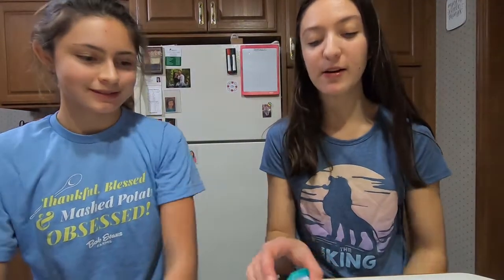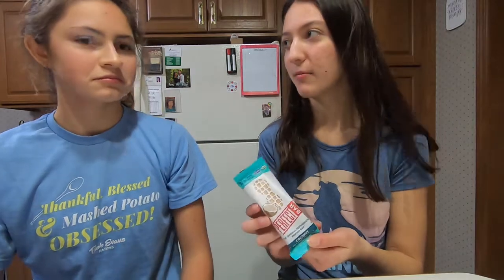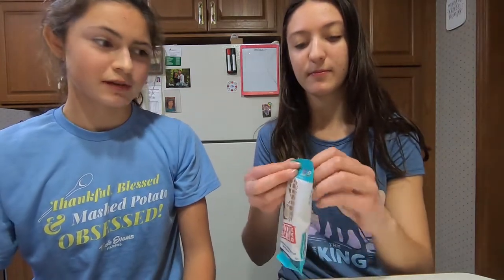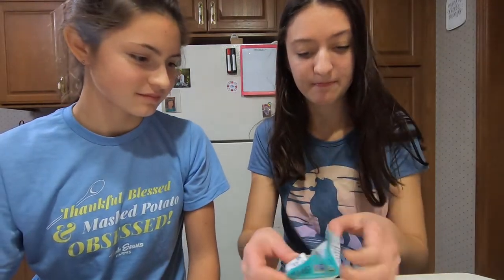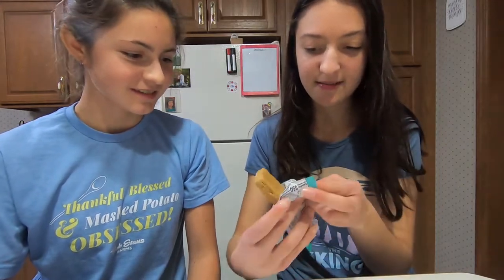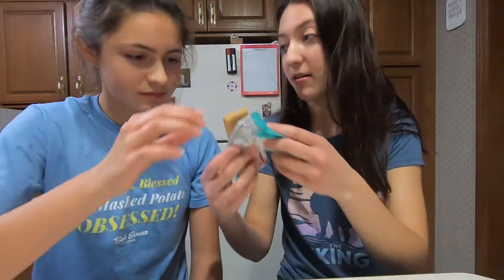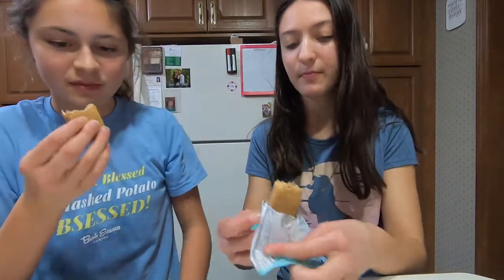Alright, so now we are going to be trying this protein bar. It's kind of interesting. It's actually a refrigerated protein bar. And it is coconut peanut butter flavor. Never tried this before. Yeah, neither have I. It's interesting. That's what it looks like. It smells just like peanut butter. Oh, you're just gonna split it in here. Yeah.